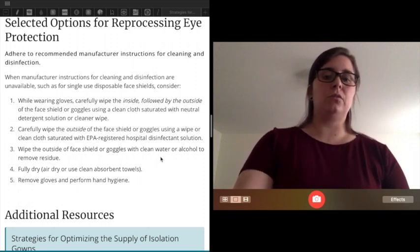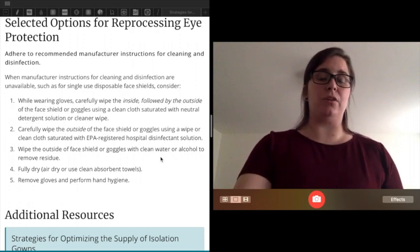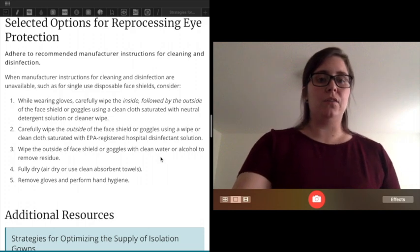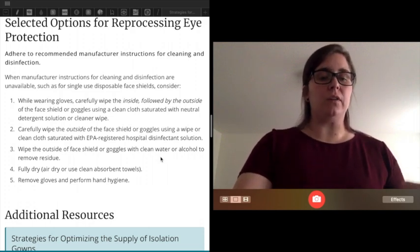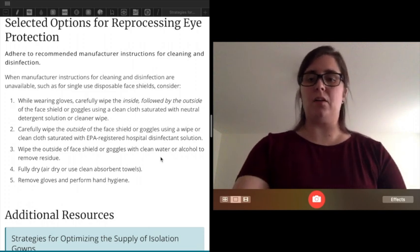We can do clean water or an alcohol wipe. Making sure everything fully air dries before you're putting it back on is important as well. If there's any residual bacteria left on that, it will live in that moisture on the goggles, so just let things air dry before you put them back on.